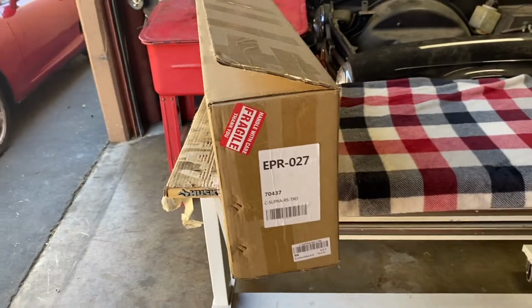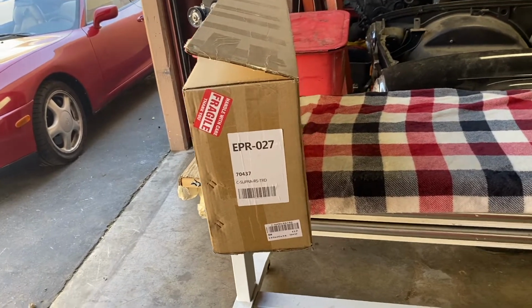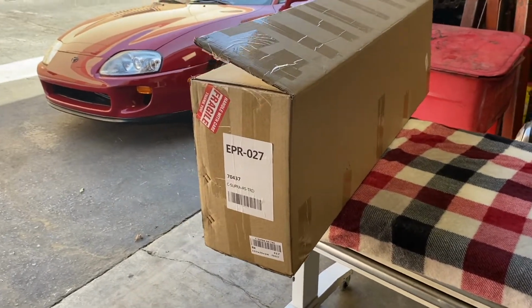And honestly, I just opened the box. I haven't even taken the pieces out, but this is the TRD spoiler. I got a carbon fiber centerpiece. I'm not really a fan of carbon fiber, but I think it's gonna look good on this one. I don't want it all red.